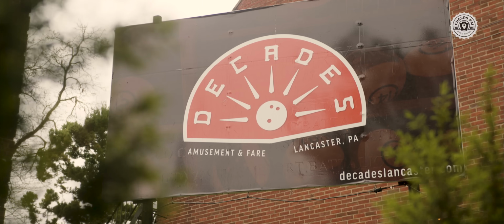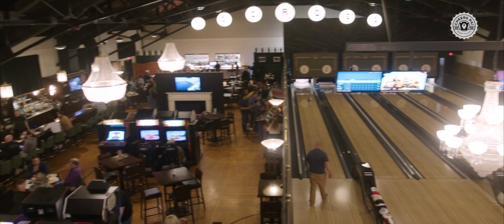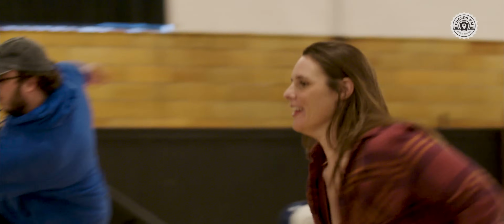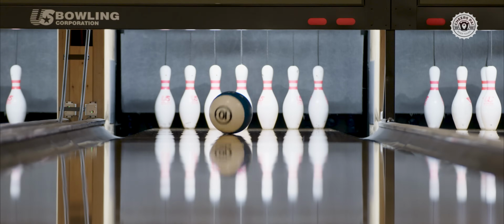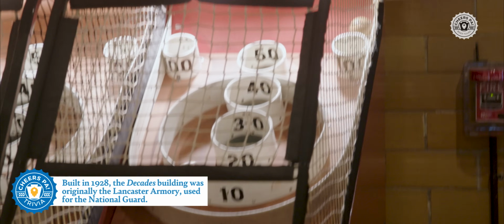We're at Decades. I'm here with Jonathan. He is one of the owners of this amazing space. This is the most beautiful bowling alley I've ever been to. Can you tell me about the inspiration behind this space? The inspiration of this came from 3 business partners who were friends growing up. We love the idea of creating something that would evoke nostalgia with class.